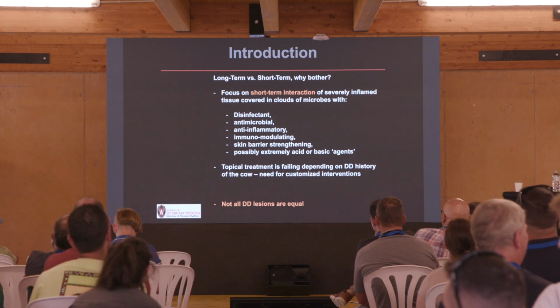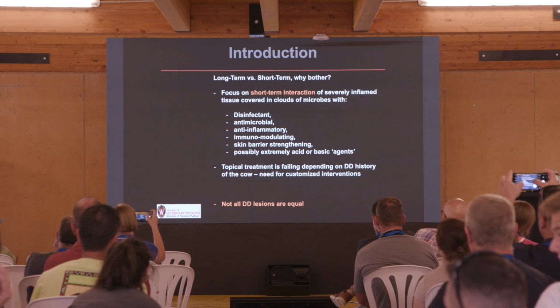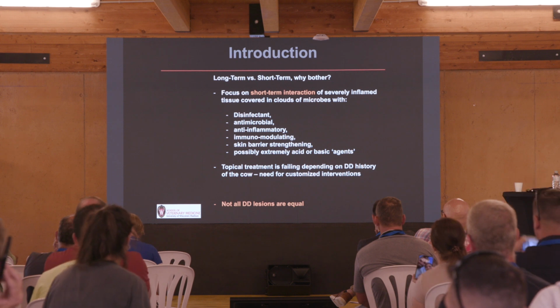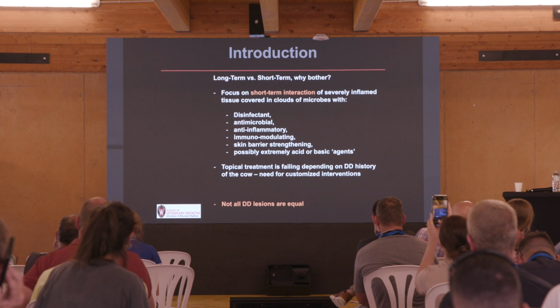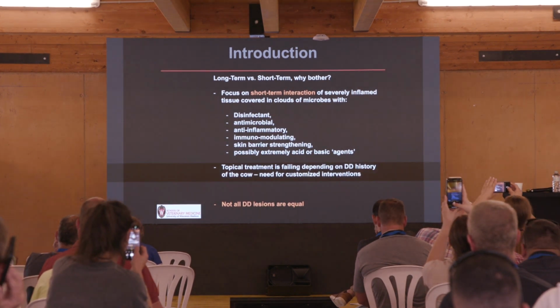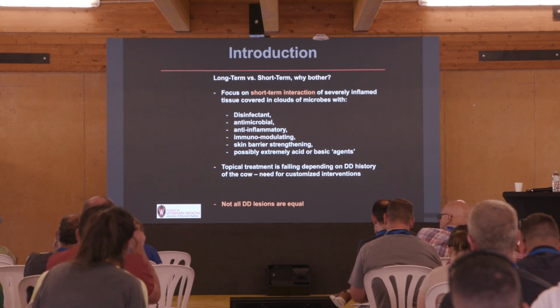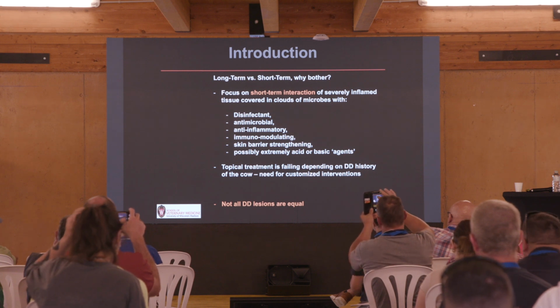Awesome. So we are so focused on short-term interactions of our treatment agents with, and I showed you different lesions. These are skin tissues. They are severely inflamed. There's inflammation going on, not only on the surface, but deep down into the tissues themselves. So that's not only the surface of the tissue, but deep down into the dermis, and it signals inflammation to the entire cow.